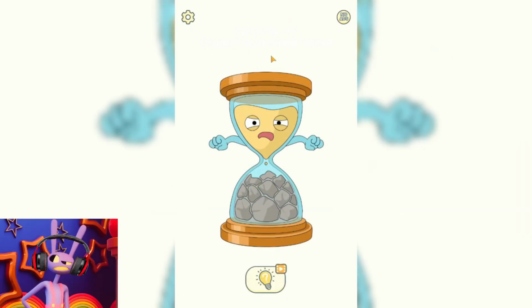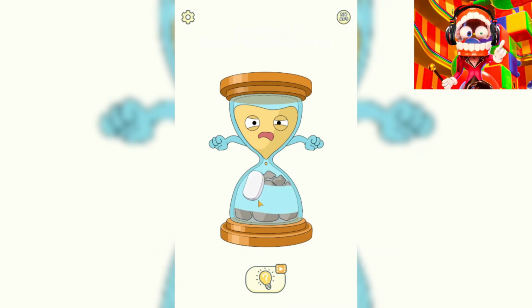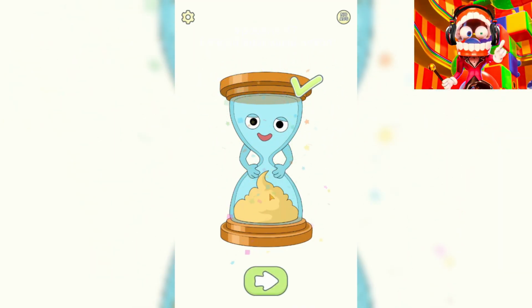Who put the stones inside this hourglass? We urgently need to remove them so that the sand can go down. I can't even imagine how they could get inside there. It's a one-piece design. But the main thing is that we were able to help this watch, and now let's move on.